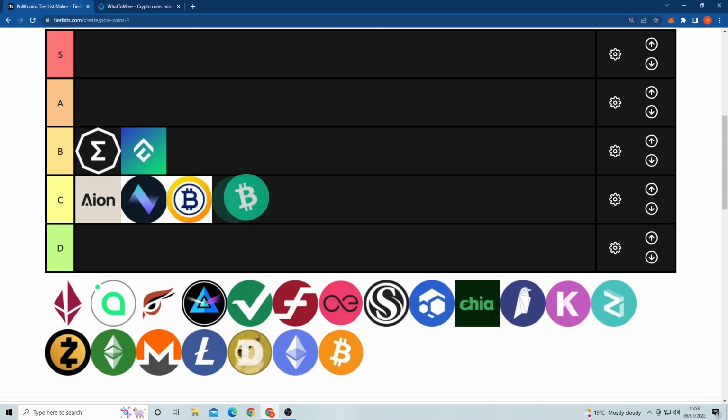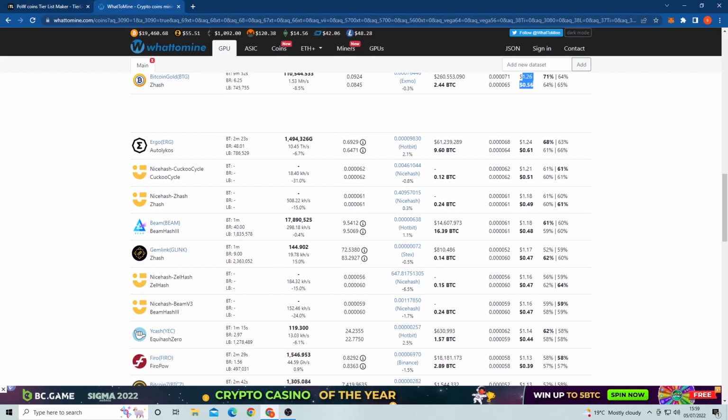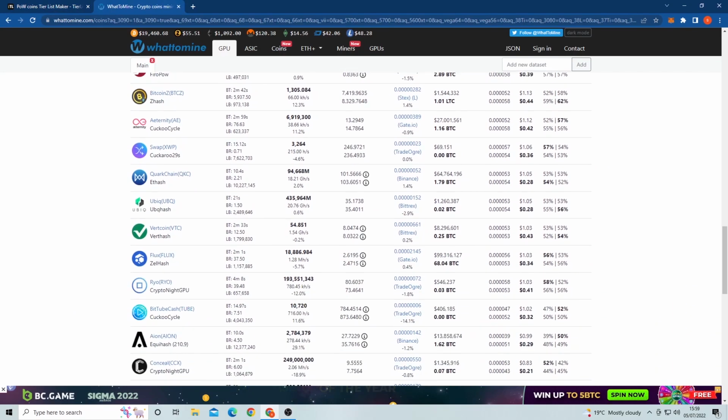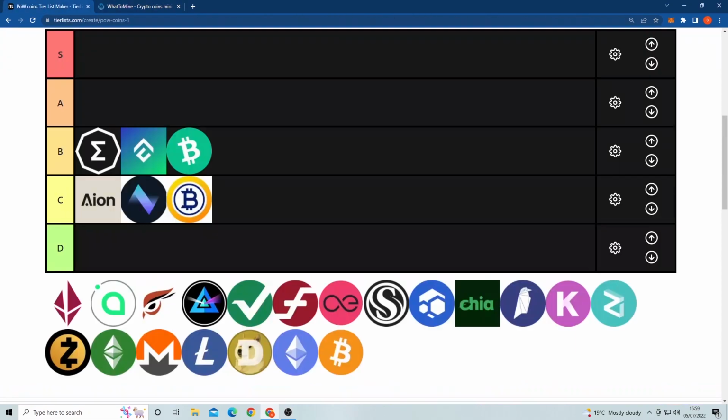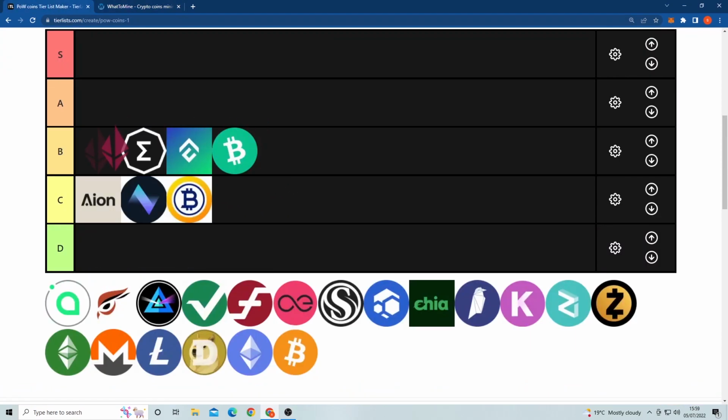Bitcoin Cash, I'm going to say, is up here, just at the bottom end of it though, because of the fact that it came before it, and it's got good profitability for ASIC miners when you look at it overall. And the use cases, people have started adopting Bitcoin Cash and marketing it in with the actual Bitcoin coin as well.